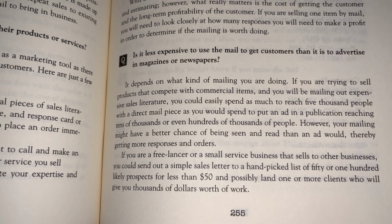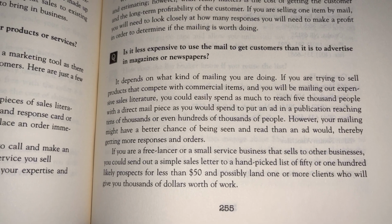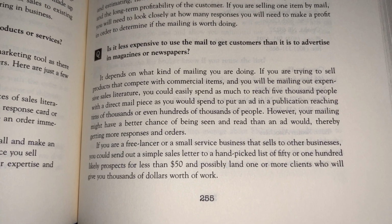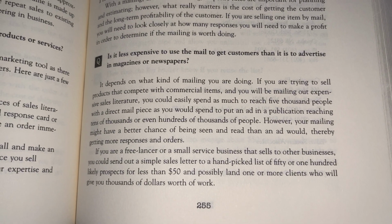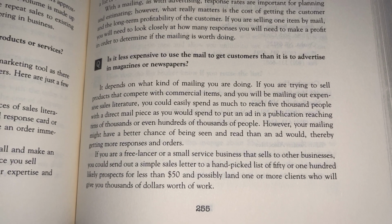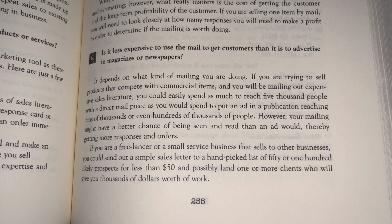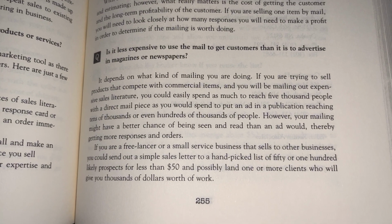However, your mailing might have a better chance of getting seen and read than an ad would, thereby getting more responses and orders. If you are a freelancer or a small service business that sells to other businesses, you could send out a simple sales letter to a hand-picked list of 50 or 100 likely prospects for less than $50 and possibly land one or more clients who will give you thousands of dollars worth of work.